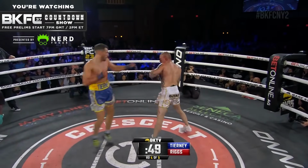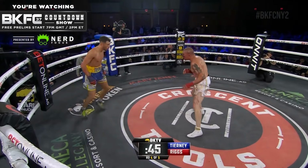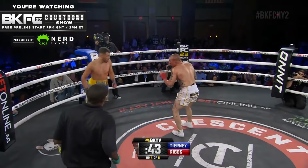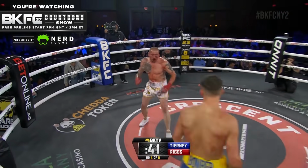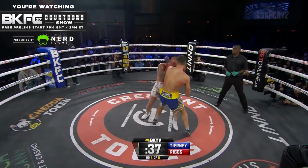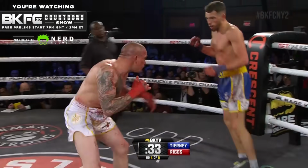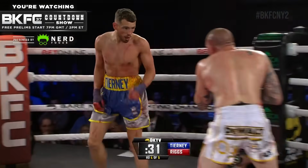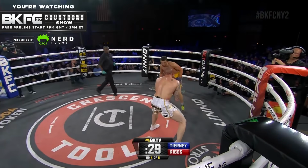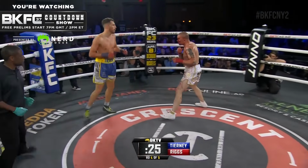Rangefinder jab from Tierney. Big right hand. Riggs just walks right through. Riggs down in round number 1, but since then he has walked through a lot of big punches. Right, there's another one. He is a bloody mess. Connor Tierney's just really explosive, really fast, really loose. It's hard to deal with. And with that right hand once more.